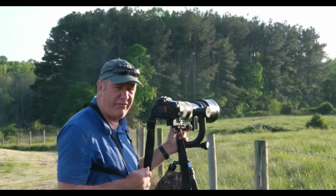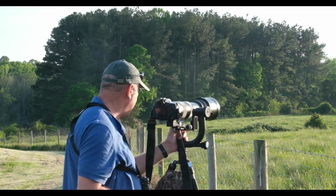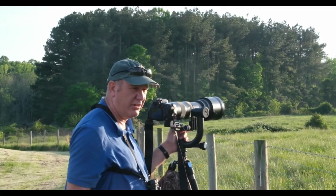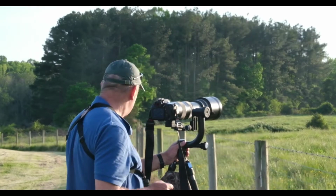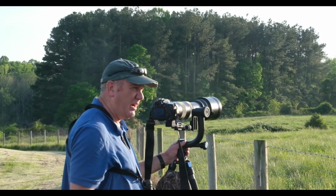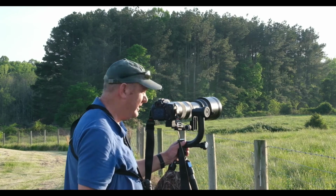Today I have found a flock of bobolinks here in Guilford, North Carolina. These birds fly through North Carolina. They don't nest here, they don't stay here, they don't winter here, but every now and again you get an opportunity to take photos of them, and today I'm going to try and take a photo of these birds out in this field.